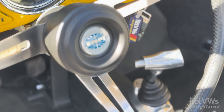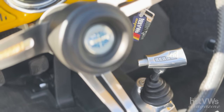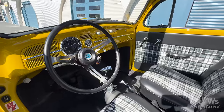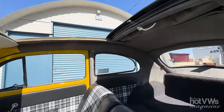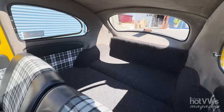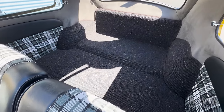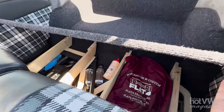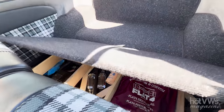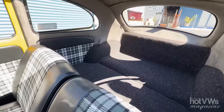So I tried to keep the interior very simple and stock, because stock is good. Factory is fast. Factory is functional. So I didn't want to do too much. I eliminated the back seat. The back seat delete, that's all handmade. I kind of winged that. I made that in about 2 hours with a saw, and it's functional.